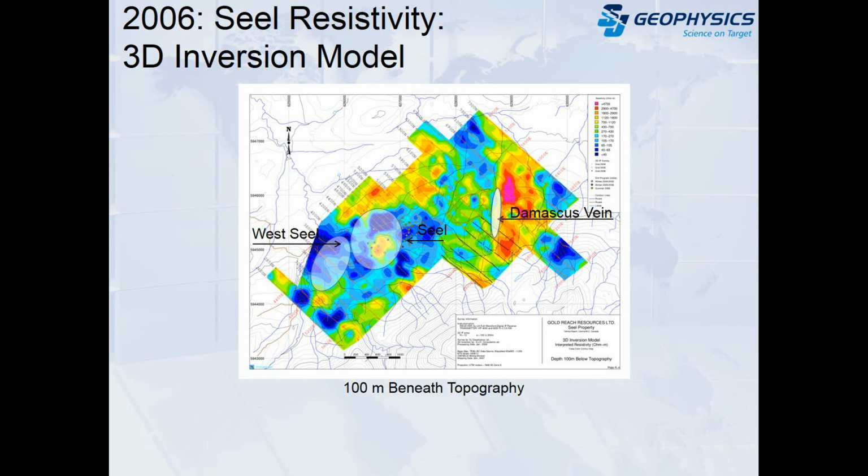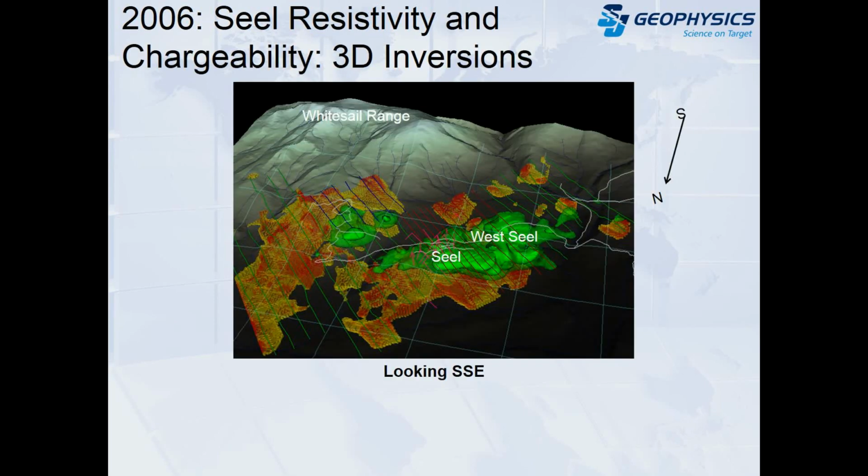And the Seal deposit here, again, you have that high resistivity sitting in the middle of the Seal deposit, which is probably from an intrusion. And this is just looking at it from the south to the east. And the white Seal range here, the West Seal, the Seal, and this is the Damascus.